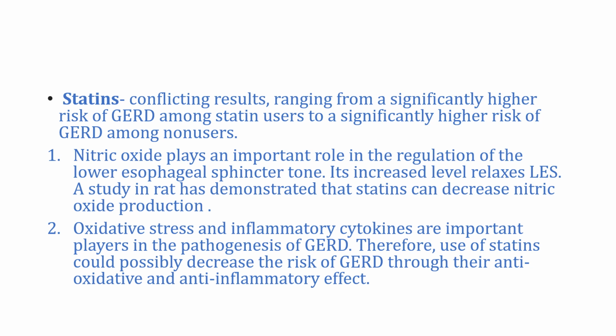Statins. For statins, there are conflicting results, ranging from a significantly higher risk of GERD among statin users to a significantly higher risk of GERD among non-users. So the reasons are two. First, nitric oxide plays an important role in the regulation of the lower esophageal sphincter tone. Its increased level relaxes the LES.